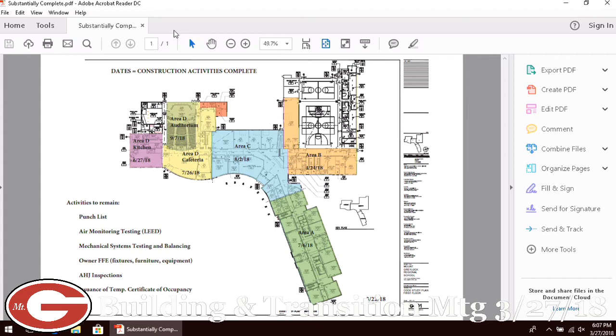Mike, if you can move the cursor of your mouse over the area that you're talking about, that might help people sitting back. Yep. This is what we consider Area B right here. All right, that makes sense. And by all means, if anyone has any questions along the way, feel free to interject.